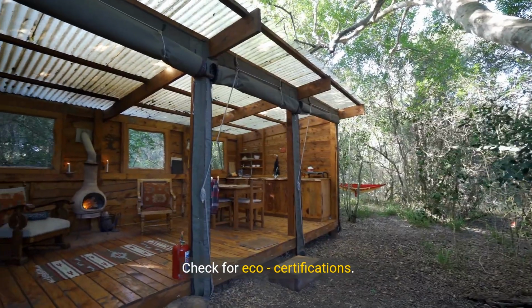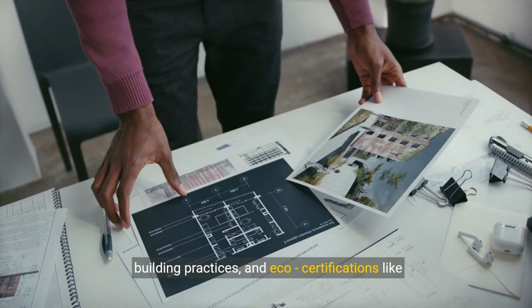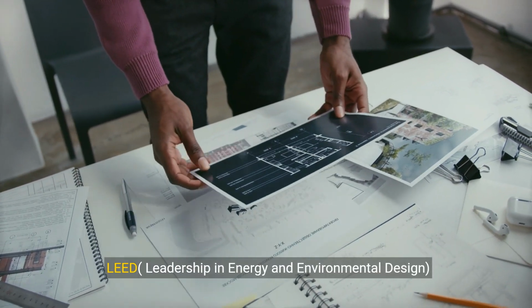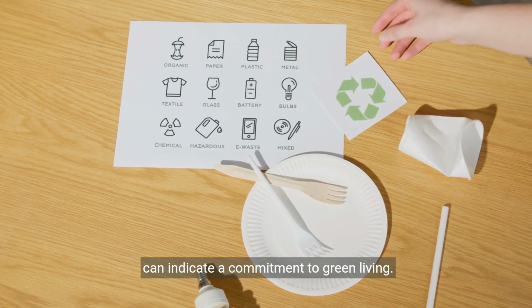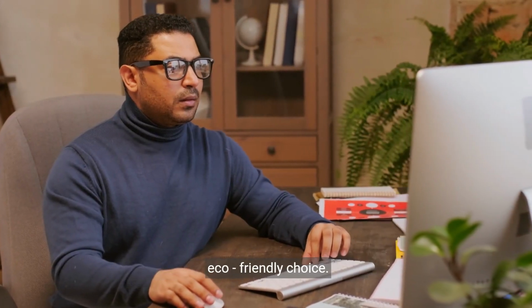Check for eco certifications. Many developers are now focusing on sustainable building practices, and eco certifications like LEED, Leadership in Energy and Environmental Design, can indicate a commitment to green living. Look for homes with these certifications for a more eco-friendly choice.